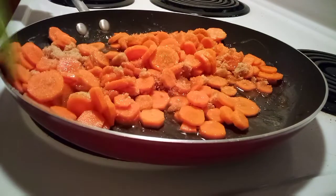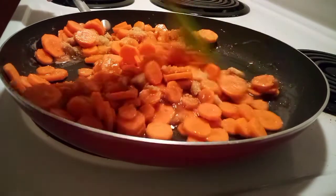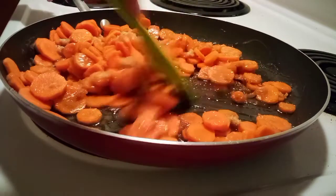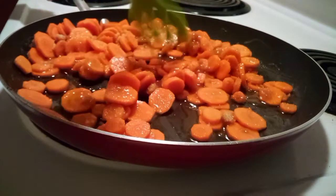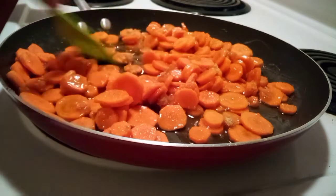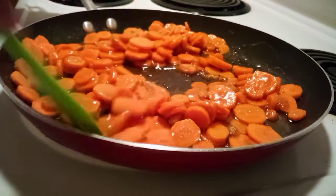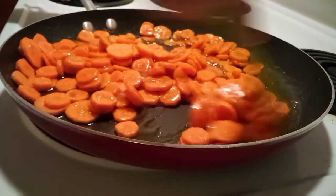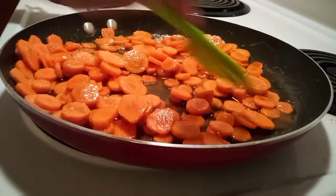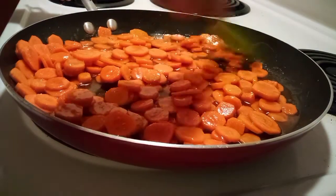Once I have all this mixed in together, I'm going to turn it down to about 2.5 or 3. I'll leave it on 3 for a little while. And then I'm going to cover it, let it simmer, and then all the juices will start to come out and start boiling. That's pretty much all there is to making candied carrots. That's what I'm calling them, candied carrots.